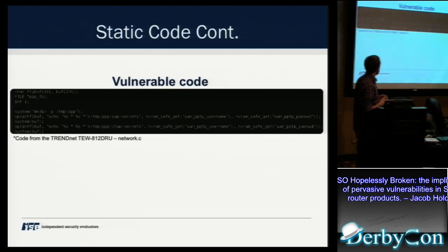So here's a piece of vulnerable code from the TRENDnet TEW-652BRP router. This vulnerability took user input through the web application and put it into a fixed-length buffer. So not only did this cause a buffer overflow, they're also running system on your input. So you have a command injection vulnerability as well. It's great.